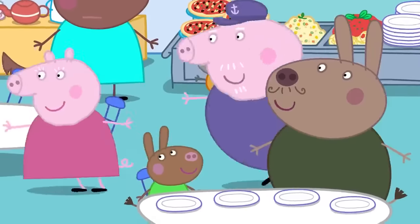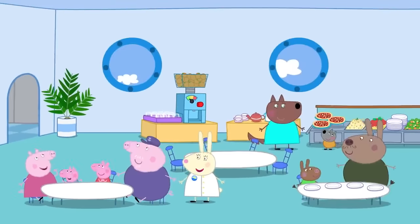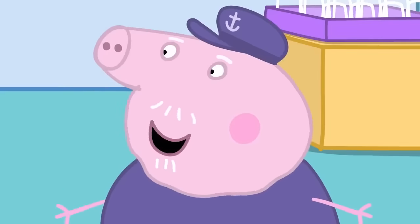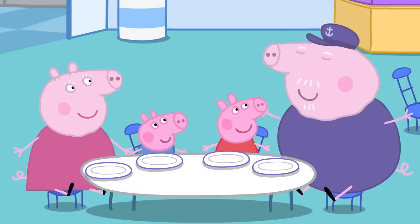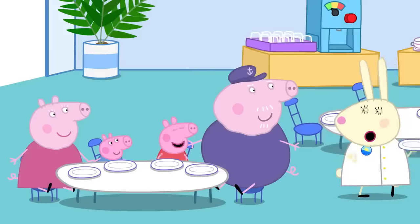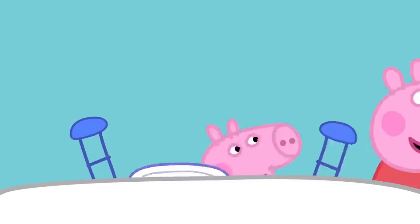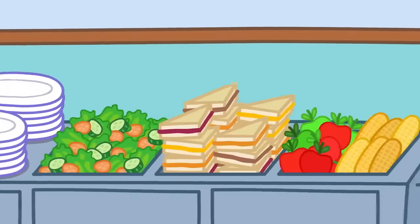Today on the cruise, Peppa and her family are at a very special type of restaurant. This is a special type of restaurant called a buffet. Just take a plate and choose the food you want to eat. Enjoy! Oh, goody! The restaurant buffet has lots of different foods to choose from.